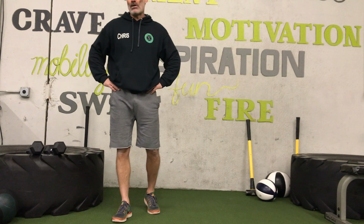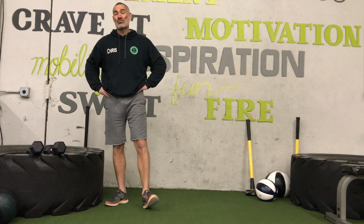Abs are 50, 40, 30, 20, 10. You definitely should be in the earlier parts of the circuit because of the reps of the abs. But when you do get done, if you have time, all you have to do is do 10 reps of your upper body, the chest, the back, the shoulder, the bis, the tris, and you'd be all done. 300 chest, back, shoulder, bis, and tris.